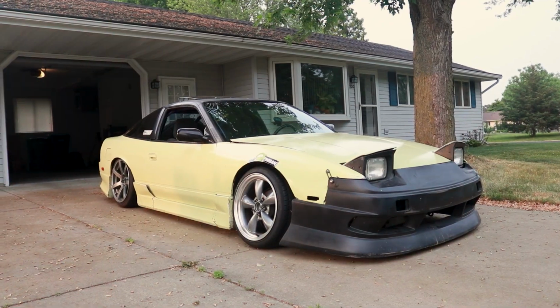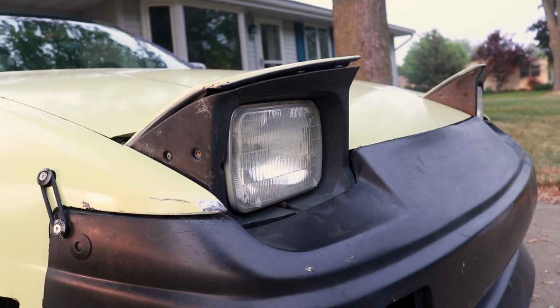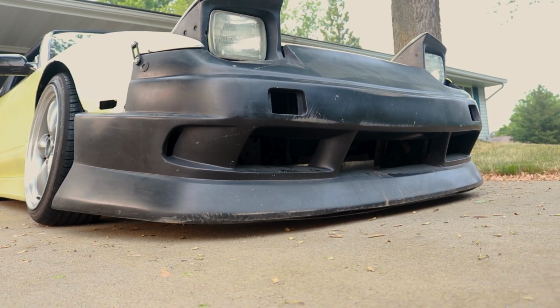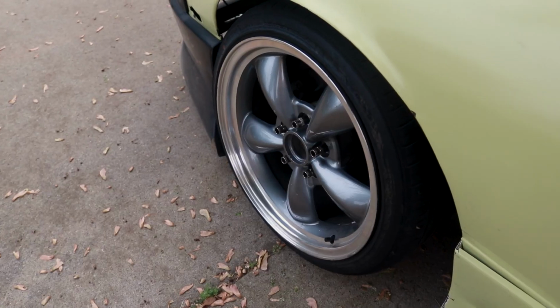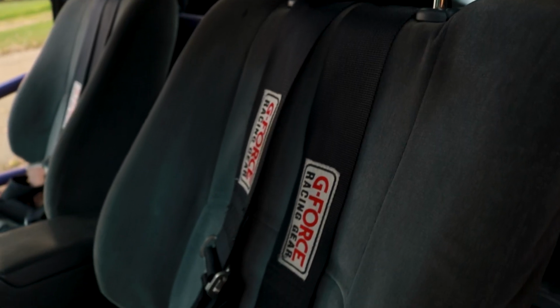This is my 1991 Nissan 240SX. Now, as you can probably see, this isn't your typical show car by any means. Take a closer look and you'll start to wonder how this car manages to get driven at all. In fact, this 90s S chassis is a vehicle I'm currently using to learn how to drift in.